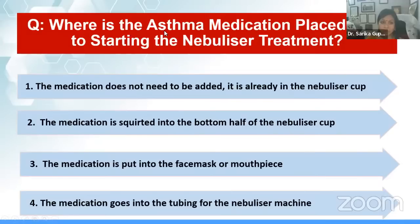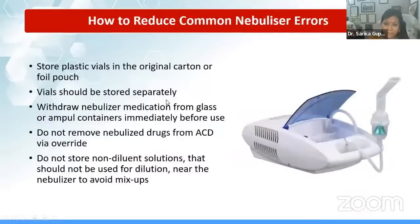So where is the asthma medication placed prior to starting the nebulizer treatment? The medication does not need to be added, it is already in the nebulizer cup. Medication is squirted into the bottom half of the nebulizer cup. Medication is put into the face mask or the mouthpiece. Or the medication goes into the tubing for the nebulizer machine. So which option is correct out of all these?